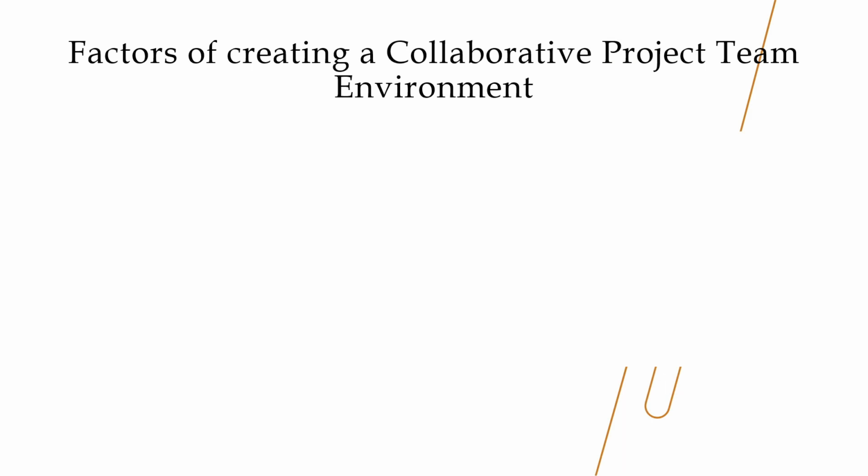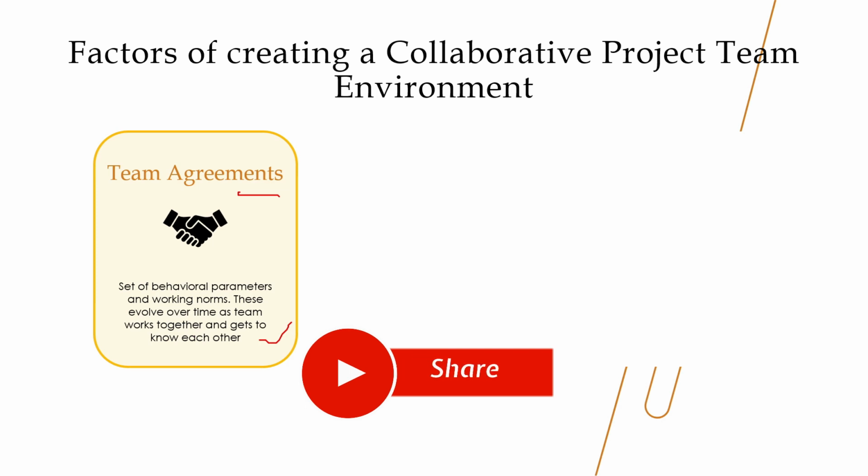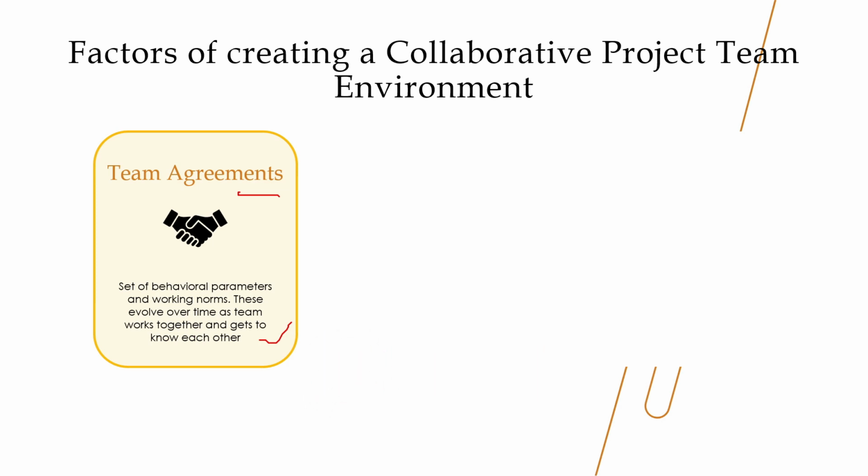All right, so factors of creating a collaborative project team environment. Number one is team agreements, set of behavioral parameters and working norms. These evolve over time as team works together and gets to know each other. That is what team agreement is all about. Now, these are essentially established by project team and these are upheld throughout the project with the commitment of individual team members. Now, team agreements need to be created at the beginning of the project, which is very, very important.